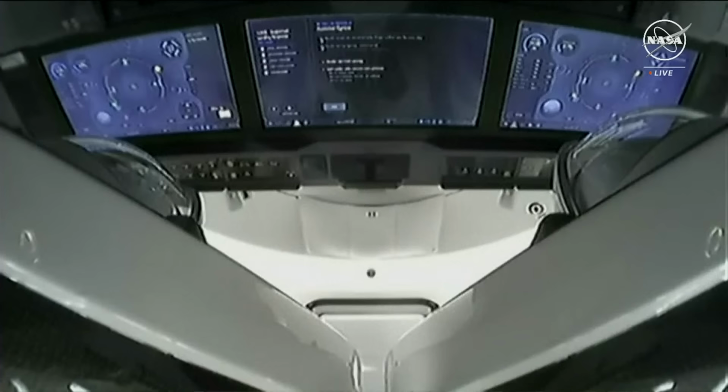So it hasn't even been an hour since Crew-7 splashed down at 2:47 a.m. Pacific, and they are already on the recovery vessel. The team has secured them in the Dragon's nest and completed that translation maneuver to get them a little bit closer into the prime position for hatch opening. And they are beginning to step through some of those procedures to get that hatch open here shortly.